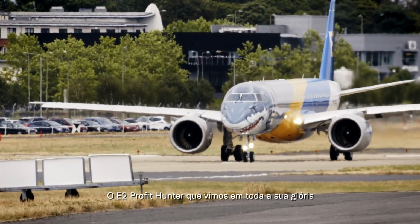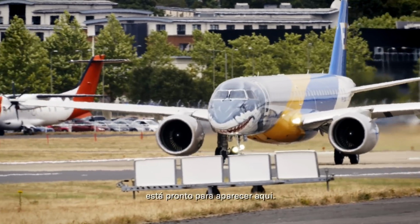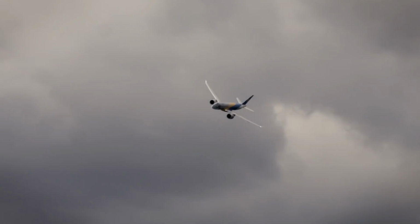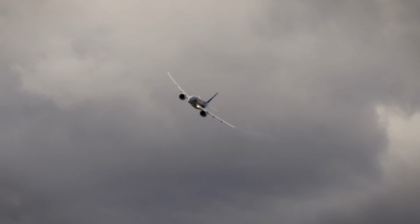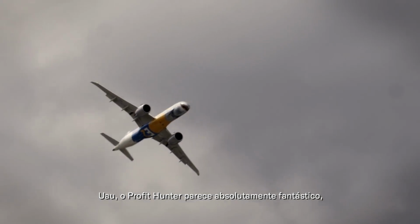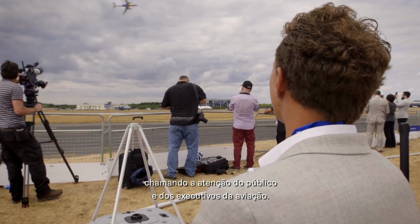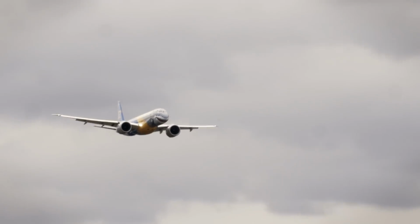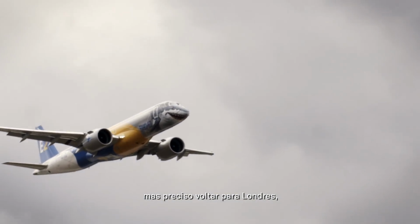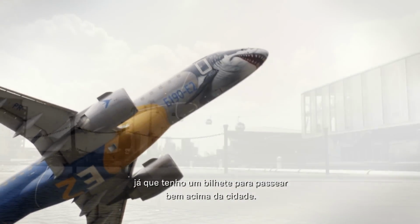The E2 Profit Hunter that we saw in all its glory at London City Airport is ready to make its appearance here. I think it would be a real showstopper. Wow, the Profit Hunter looks absolutely fantastic, catching the eyes of both the public and aviation executives. As a pilot, I could quite happily spend the whole week here, but I need to head back to London as I have a ticket to ride high above the city.